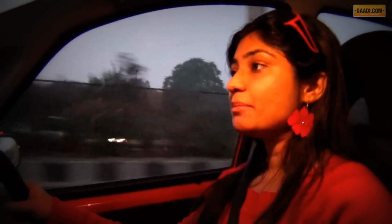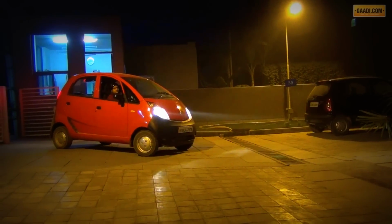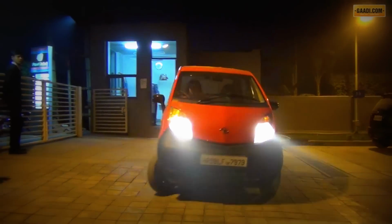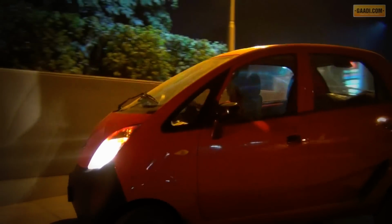Well, the noise, vibration, harshness levels are still refined, considering that this is a car where passengers share the cabin with the engine. Come back home and it can fit into the tightest of parking spots. Small is a revolution and Nanolution is inevitable.